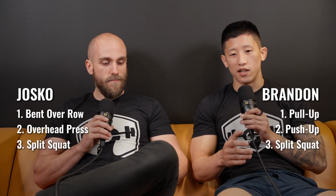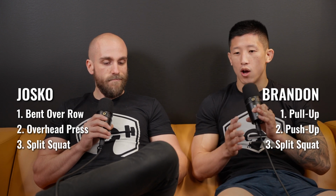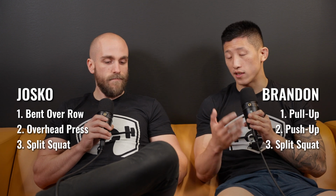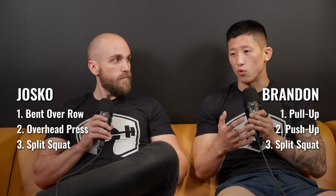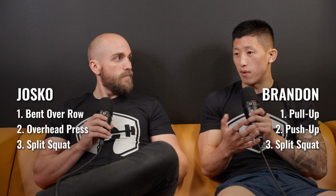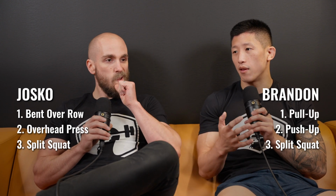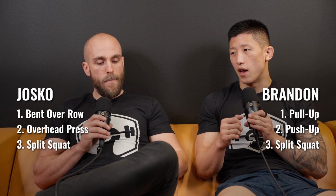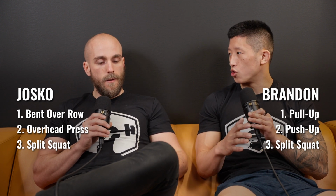Because it's a unilateral exercise. You can train one leg versus the other one, so you can again bring some differences up. You can still progress them fairly well, and it's just a really good way to load them. And most people can load them through depth a lot better than a regular squat. So I think this one is top 5 for me for sure.